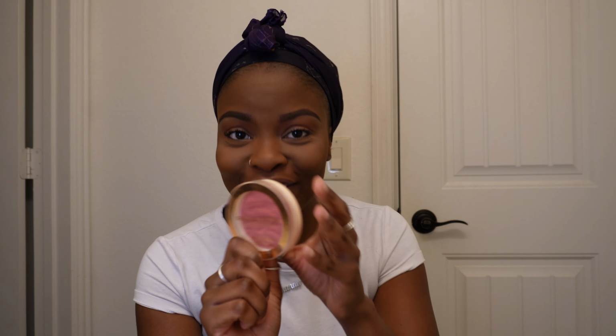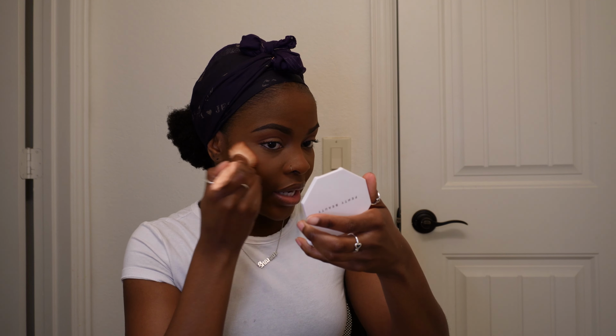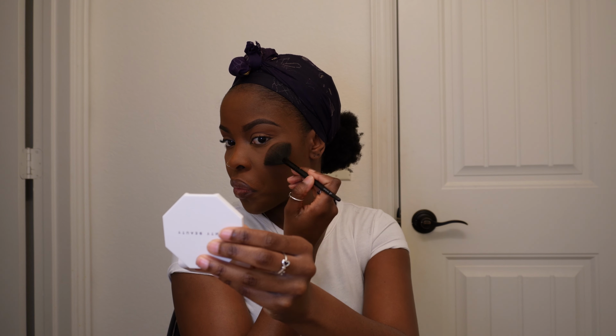We are almost done. This is what it looks like. I'm not even done and it already looks like $1 million, okay? If you don't use blush, you guys need to use blush. I got this blush from Ulta. This is just Revolution. It's not anything crazy or fancy, but it still gets the job done. Just don't go a little too crazy. Do a couple little taps. Make sure that it's the right amount to your desired look. And just put it on that cheekbone. Like, wow. And then after you put on your blush, don't forget to do your highlight.